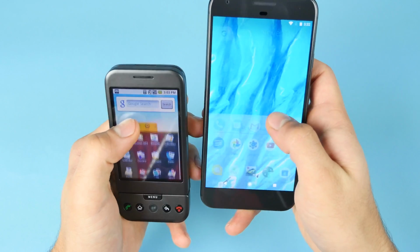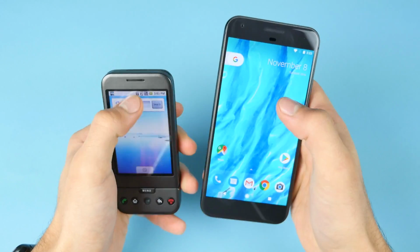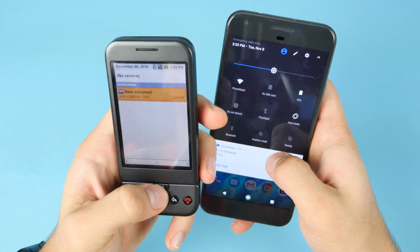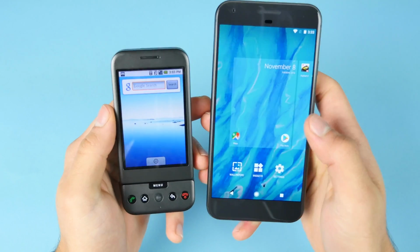Believe it or not, there is so much similarity between this first version of Android and the latest 7.0 or 7.1. It still has the app drawer, it still has the notification center, but instead of all the toggles up there, it has a menu key, which pretty much is the same thing in a way.